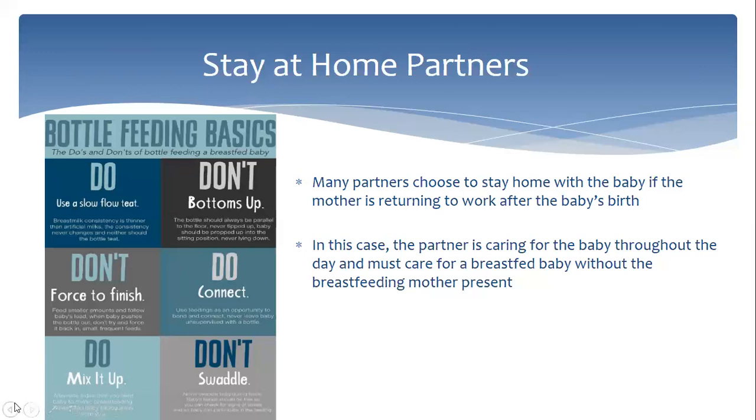Do mix it up. Alternate sides that you feed baby on to mimic breastfeeding. And don't swaddle. Never swaddle baby during feeds. Baby's hands should be free so you can check for signs of stress and so baby can participate in the feeding.